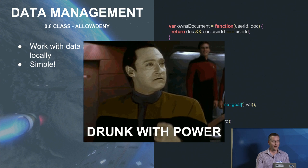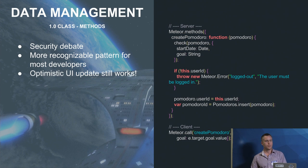It was amazing. But there was a bit of a security debate that happened, and despite the convenience, I think the idea of best practices has changed. The problem is that it's very difficult to be really sure, especially for the update rules, that you've handled every possible security scenario in your allow and deny rules. So now it's generally recommended to use Meteor methods to update your data, and that's what we do.